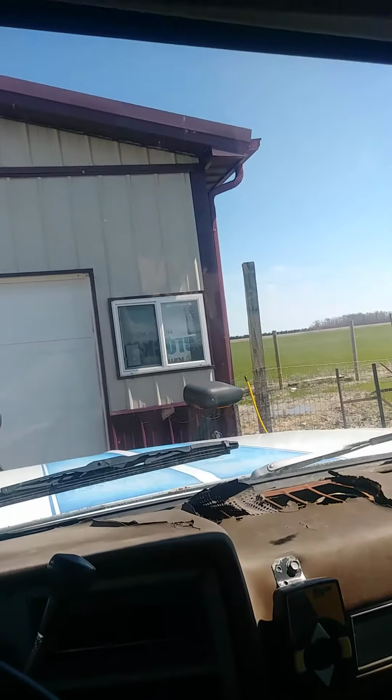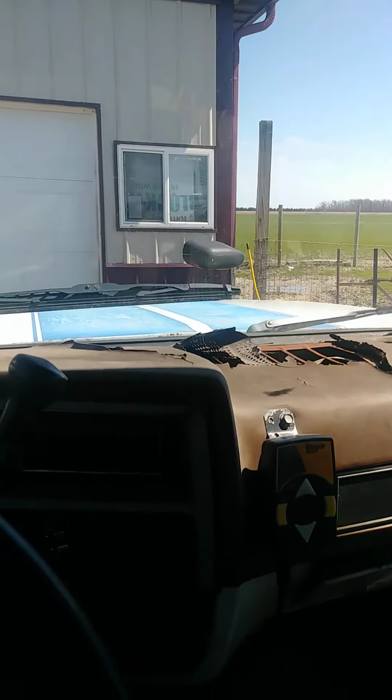Here, guys, we got my dream truck. Now, this thing is brand new right off the car lot, guys. I promise this thing's not a 1988 at all. This kid, guys, she's an oldie. 1988 dump truck.